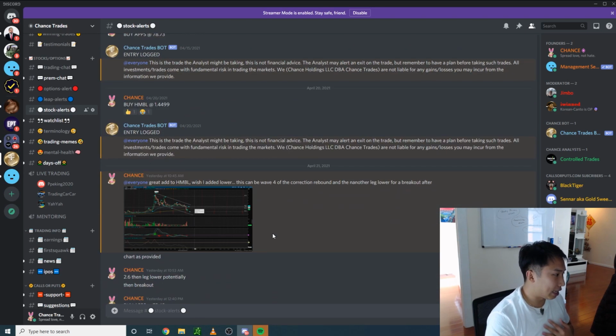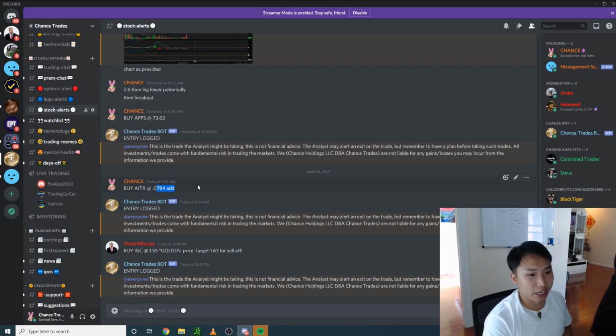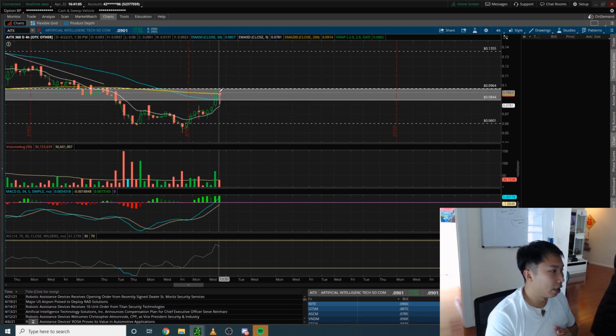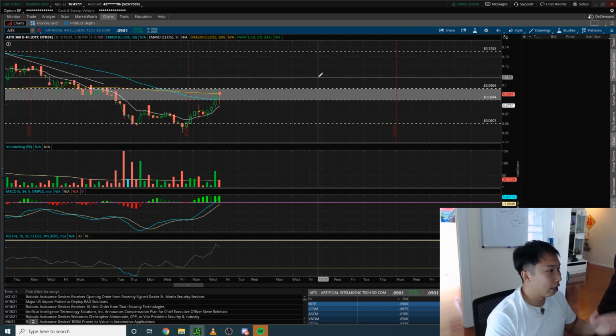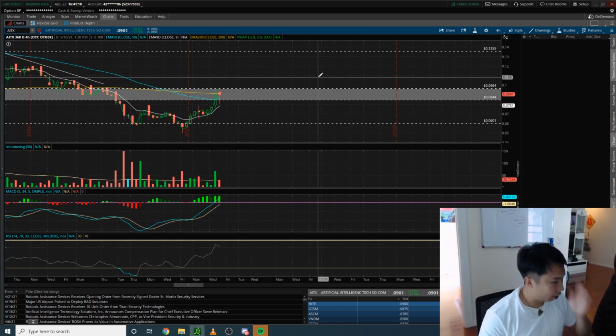I added AITX, I think actually I added it yesterday at 0.0784, and today it went up to 0.09, a little higher than that, but it's showing a lot of bullish momentum. You can see right here that although we hit a supply level, we came back down into demand, and we were able to hold it. Now we have a lot of positive indicators that we can continue higher.